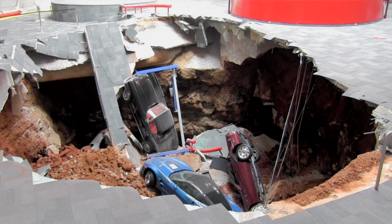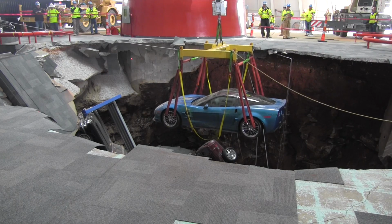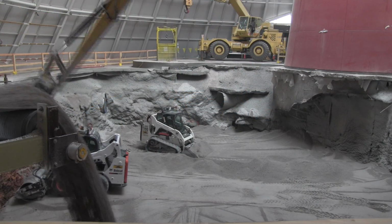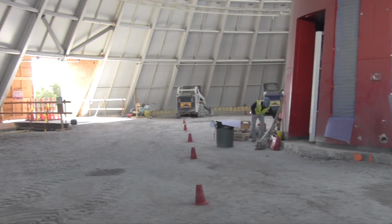We've had lots of activity early on in the project. As you remember, those initial days were complete chaos, trying to figure out what's going on, what's happened, and how do we recover from this situation. So we went from an emergency response effort to stabilize the Skydome, then moved into vehicle recovery. As of today, as you've been following, we've got the entire sinkhole filled. That was the crushed limestone material that went in the hole.